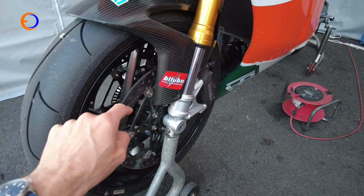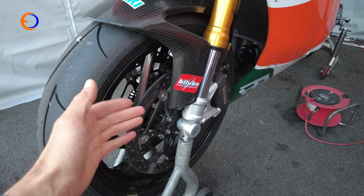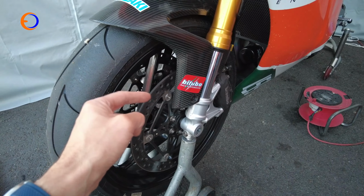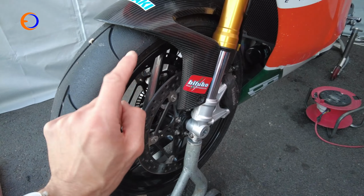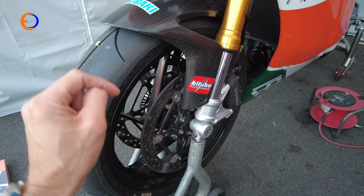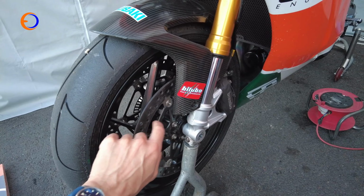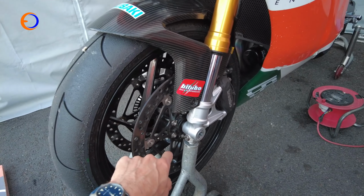For most of TT, and so far over the weekend, I've been running the standard brake discs, which actually are okay. But they're not the best things in the world, and we like having the best things. We did have some HPK Brambos, but in just over a season, the carrier, the aluminium bit that actually carries the disc, it wore out.